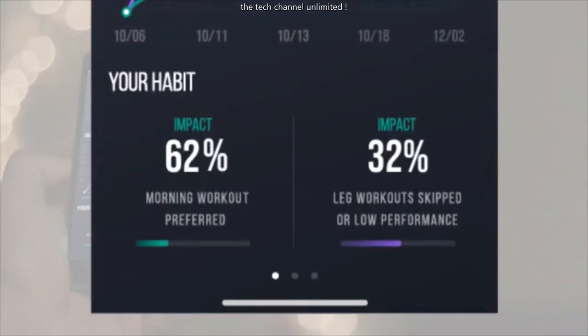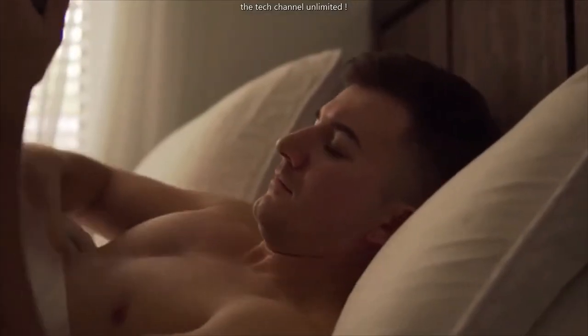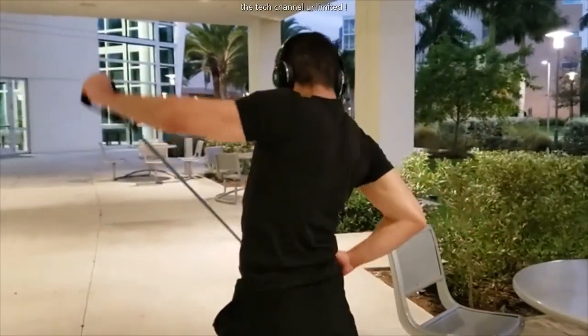But here's where it gets interesting. Our machine learning algorithms will start to learn your behaviors and change your schedule automatically to maximize your time and energy. You tend to work out more often on Mondays at 9 a.m. Seem to have more energy Wednesday nights. The app will adapt to you.